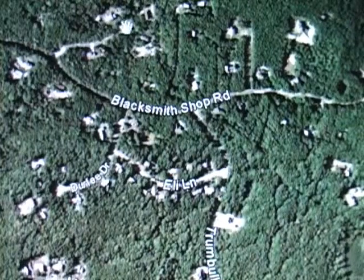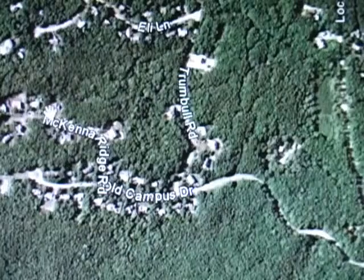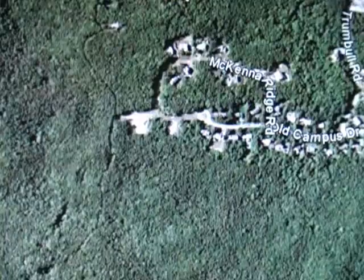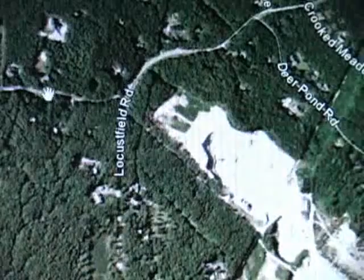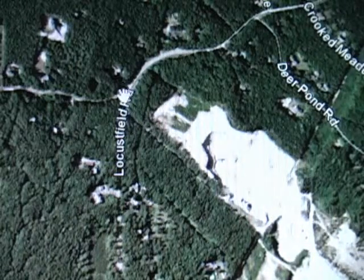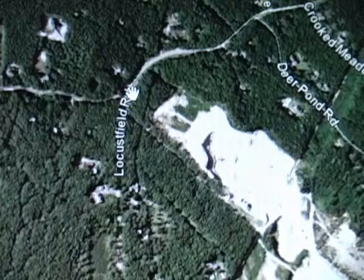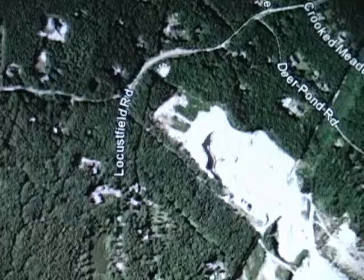and this here we'll look through is Durham Drive, and then we have this development here, which we have Durfee, Ely, Trumbull, Old Campus, McKenna Ridge in here, and then this little path through here is the Fire Tower Road. We want to look at this area here, Locust Field and Blacksmith Shop Road. Used to be an area of town called Sun Junction. See some references to that, not so much nowadays.